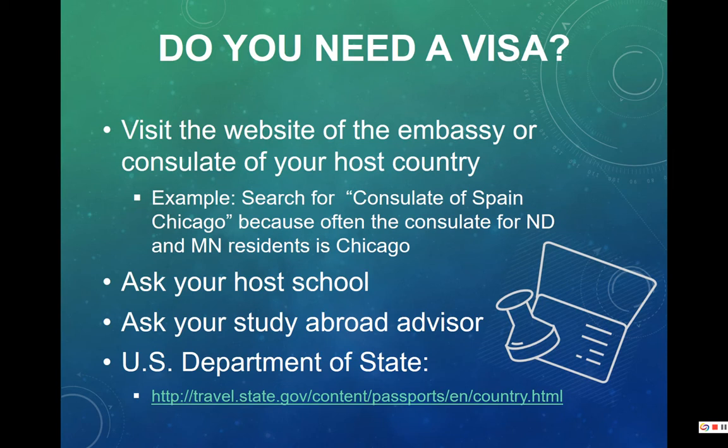To find the correct website, you can just search for something like Consulate of Spain, Chicago, and pull that up, and then double check what they consider to be their region, and look at the information that they have on there for a visa.